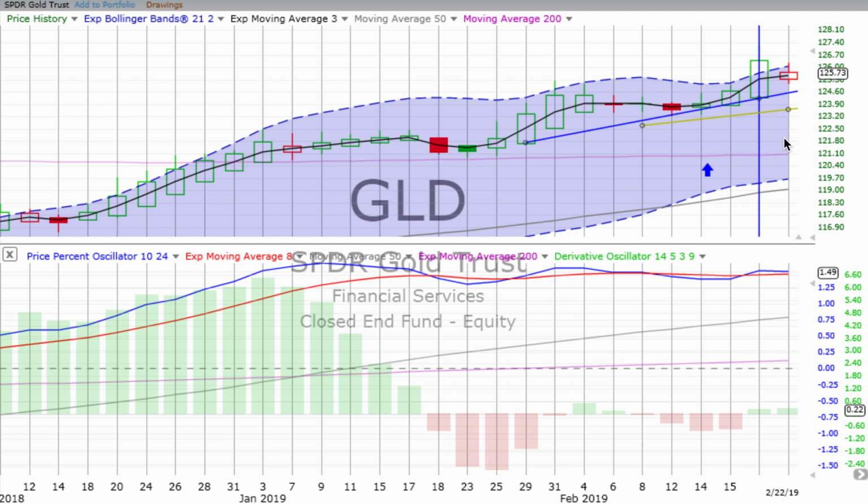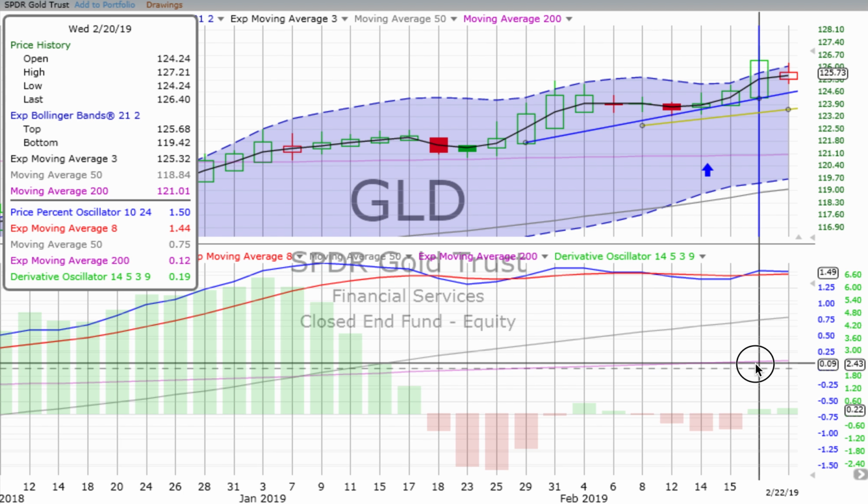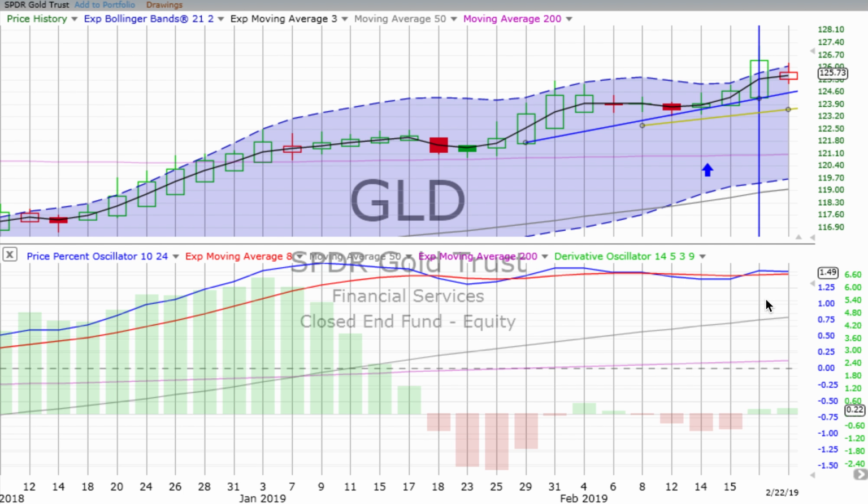Now, let's jump into the 2-day chart. We see this latest 2-day chart after a big bump up on the 2-day candle back on the one that ended Wednesday the 20th. Thursday and Friday, red spinning top means indecision, tending down. However, the 2-day chart's still positive, and we see the derivative oscillator is positive.